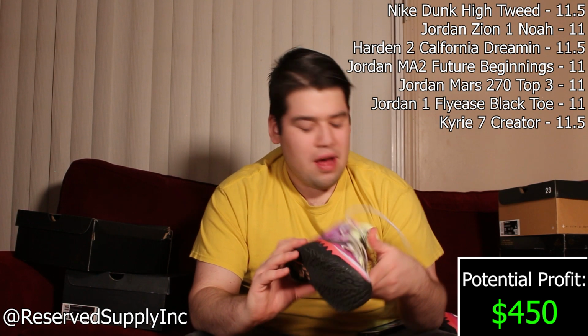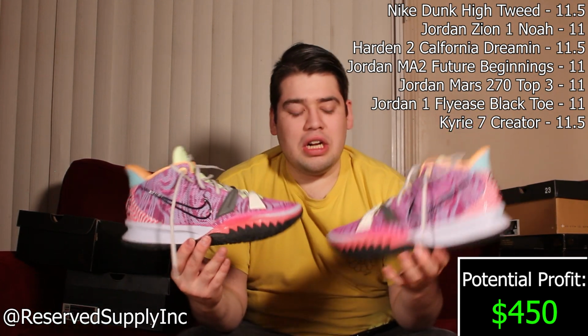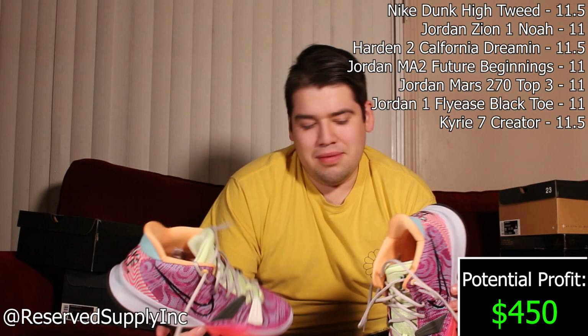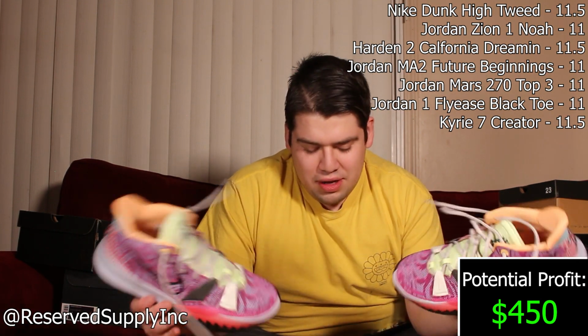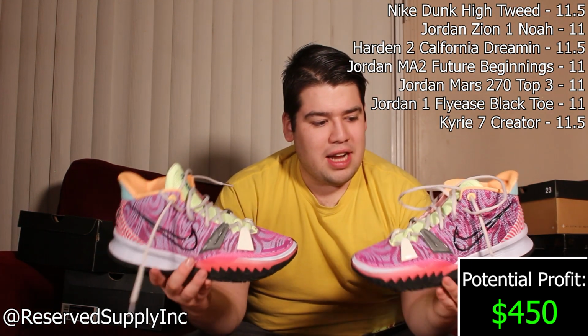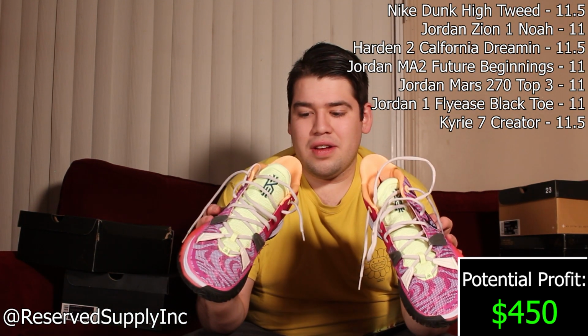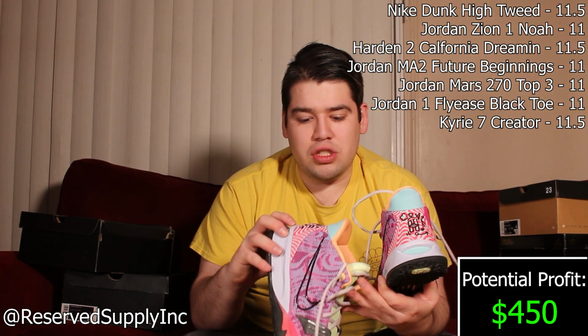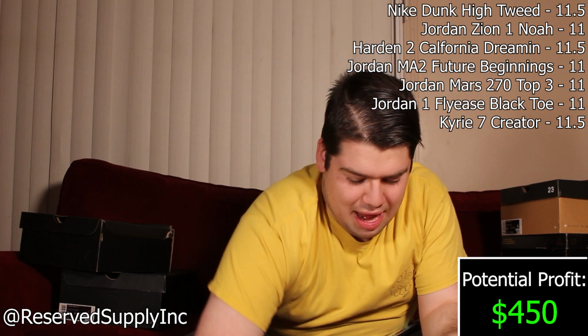Size 11 and a half. These are an easy wipe down, and I think the box makes them a lot cooler in terms of presentation. A lot of Kyries are kind of out there, but this is that crazy colored way. It does have some music notes on the back, so we'll see if that has something to do with the name of the shoe.